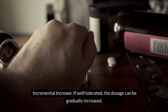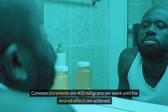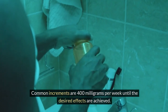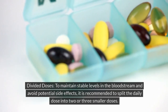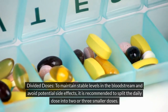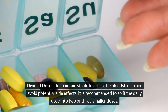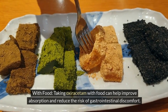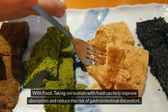Incremental increase. If well tolerated, the dosage can be gradually increased. Common increments are 400 milligrams per week until the desired effects are achieved. Administration tips. Divided doses. To maintain stable levels in the bloodstream and avoid potential side effects, it is recommended to split the daily dose into 2 or 3 smaller doses. With food, taking oxiracetam with food can help improve absorption and reduce the risk of gastrointestinal discomfort.